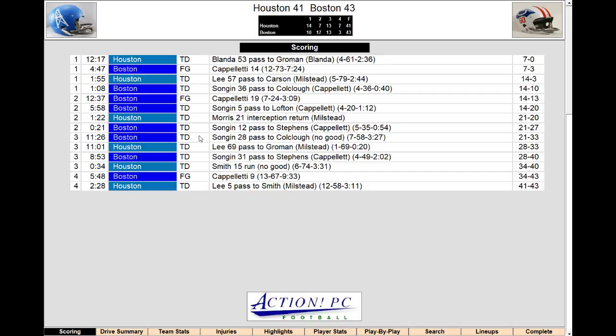Then, after the Boston Patriots hold on the goal line and Milstead missed a field goal, on the very next play, Boston had the ball. We threw a screen pass. The linebacker for Houston picked it off and went 21 yards. Because in the old days, if you missed a field goal, the team on defense would take over on offense on their own 20. So it was an interception, 21 yards return, Milstead kick, and Houston went up just before the half, 21-20.